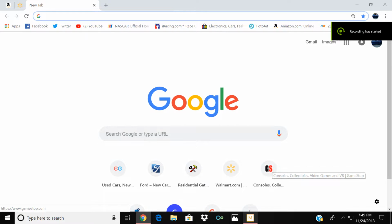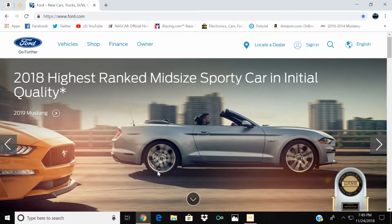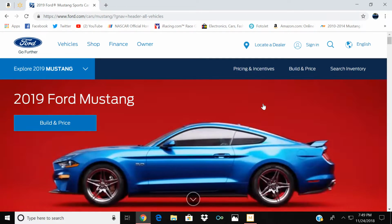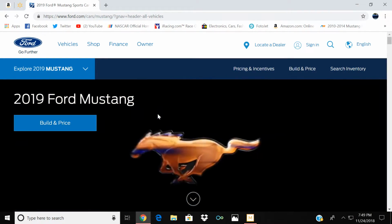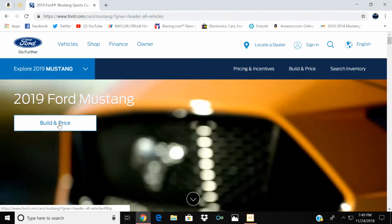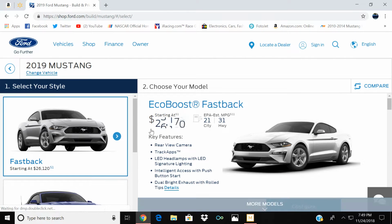Okay, as I mentioned earlier, I was going to do a build of a 2019 Mustang EcoBoost, just to show what this vehicle would sell for if I were to buy it now. Like I said, I got a 2018, which ended up being a good deal because toward the end of a model year, dealers are trying to get rid of them. Manufacturers want them gone to make room for the new vehicles. So here we go. We'll do a build and price on the Mustang EcoBoost. Build it from scratch. It's actually kind of fun to do sometimes too.